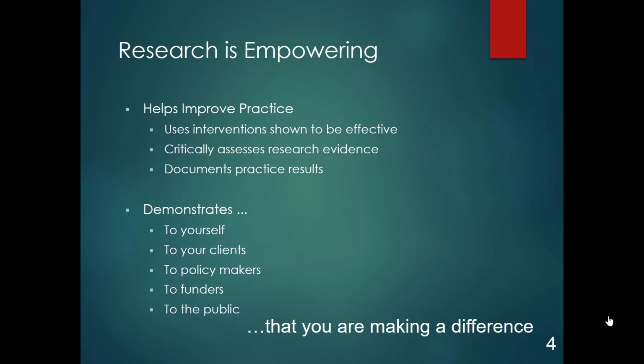Research is empowering. So research helps us to improve our practice. It helps us to use interventions that have been shown to be effective. A good way to know whether your program is working is to look for evidence. So usually when agencies have new programs, they usually do an evaluation at the end of a year, or especially if they're getting funding, they would have to do an evaluation to see how the program's doing and whether it was effective or not. And so that's what research does for us. It helps us to see whether our programs are working or not.